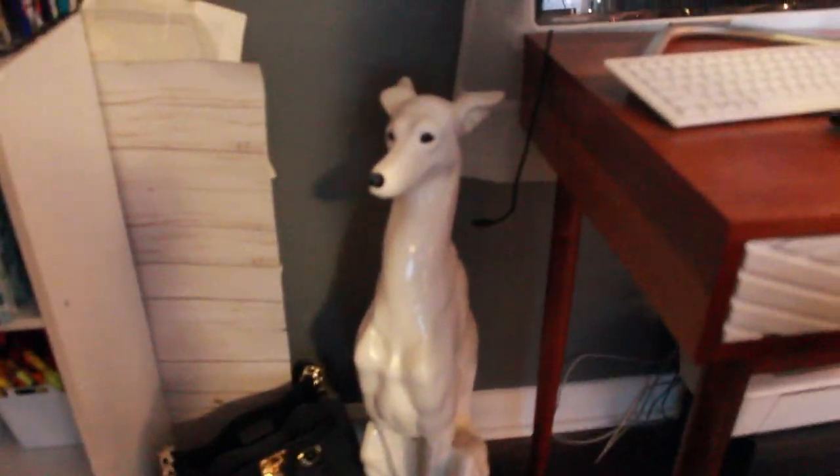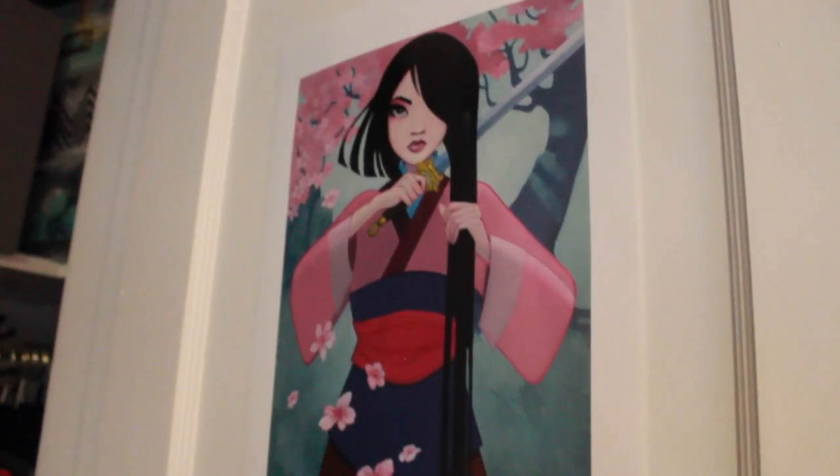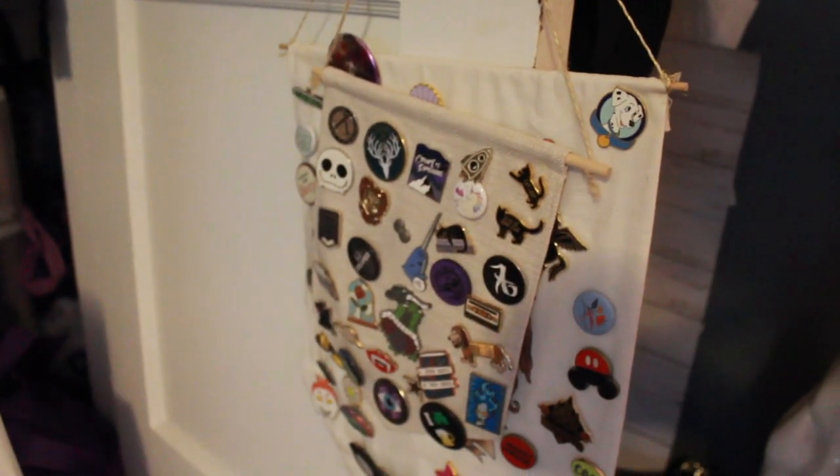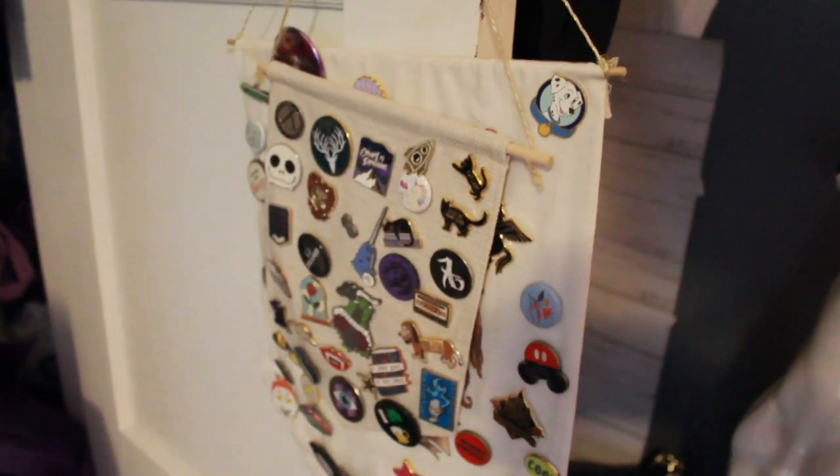Behind the door we have one of my favorite things. It is a doggo statue, and then I have some more junk just thrown back here with my cardigans. I have this Mulan poster that I got in Disney. I just had to have it. Drunk me was so excited. I keep my pins on the door for right now, just because I don't really know where else to put them for the time being.